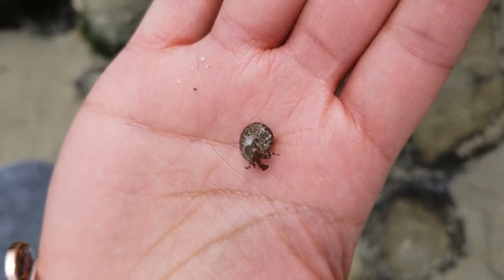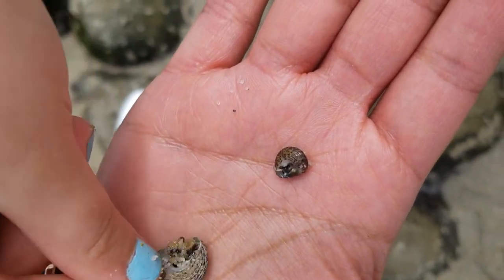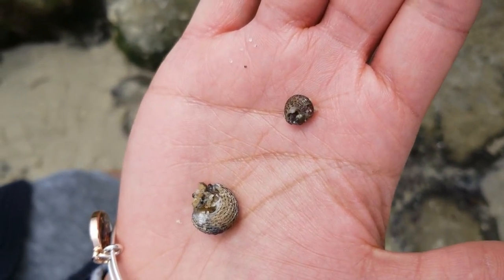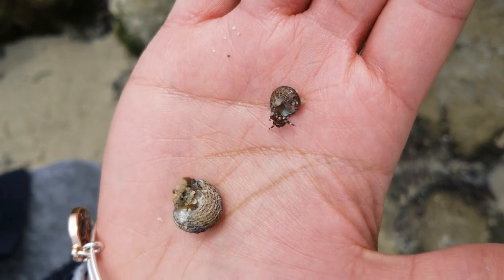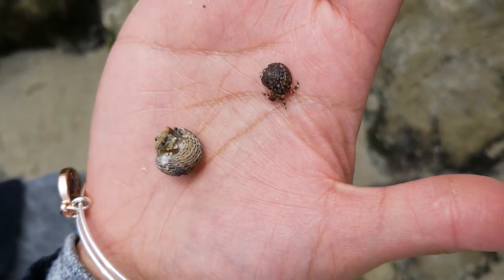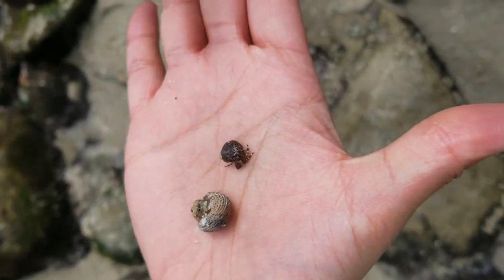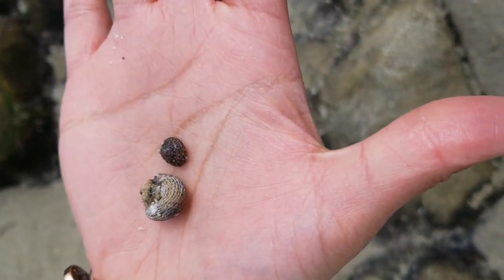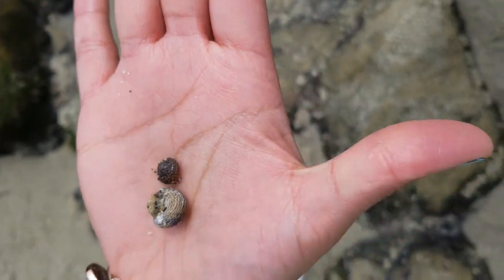Grab him. There's just one in here. Grab him. There's one in there. Why? Just put him like that and he's going to hide as soon as you touch him. Go, go, grab him. See? That one's not hiding. Put him back in the water.